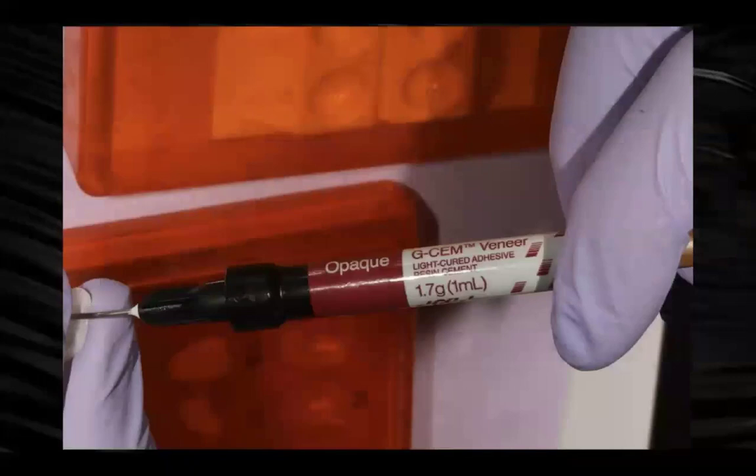One of the things I've been blessed to try, and I used this in Kelly's case, is this veneer cement that GC is coming out with. I think they're fine-tuning it. It's very easy to dispense, and it really has a nice glow to it.